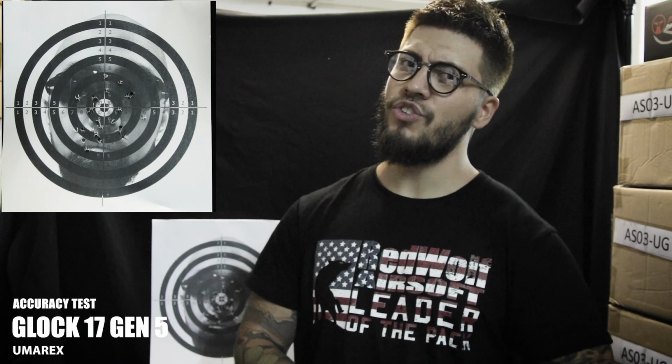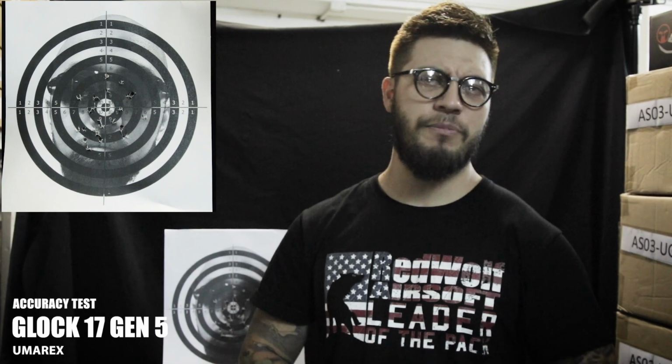I really have to commend them. There's something about taking the finger grooves off the frame, and with this kind of checkering, it's like a match made in heaven. Now let's go shoot this M17.